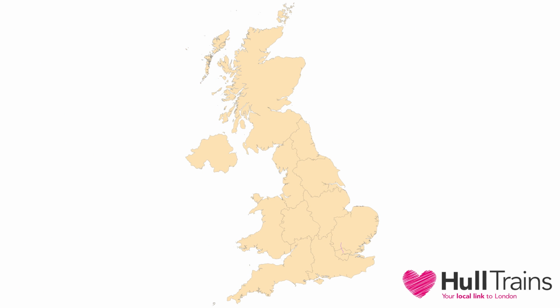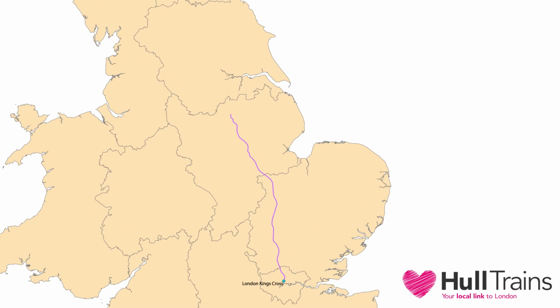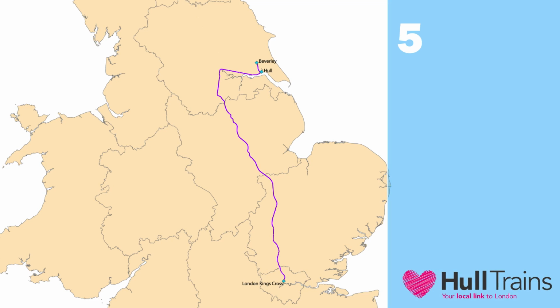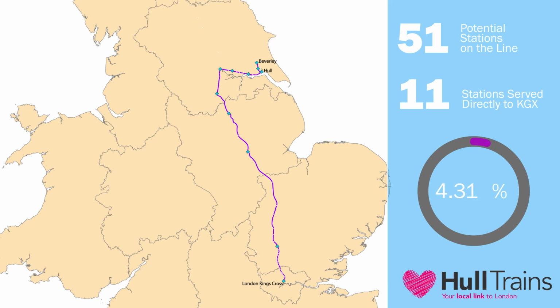So then we move on to Hull Trains, which is the other open access operator. And they operate a pretty niche route out of London King's Cross to, you guessed it, Beverley. So if you're like me, you also assumed it terminated at Hull, but you'd be wrong. It in fact terminates at a place called Beverley, which is 2 stops north of Hull. Fun fact for you there. Anyway, Hull Trains manages to pass through 51 stations in total, serving only 11 directly, which is by far our worst percentage at 21%.